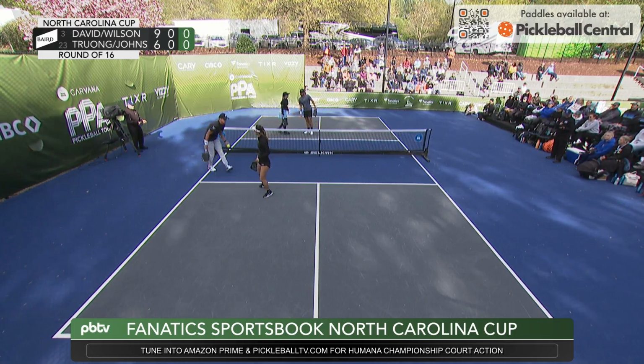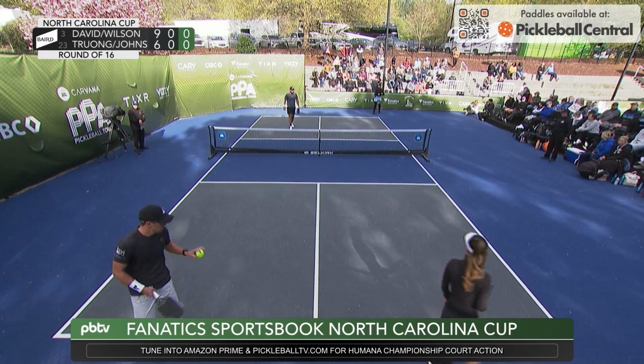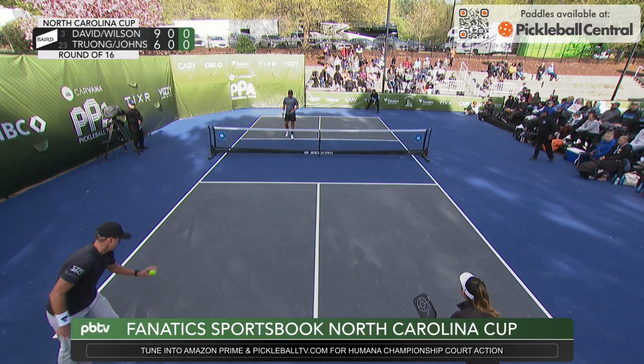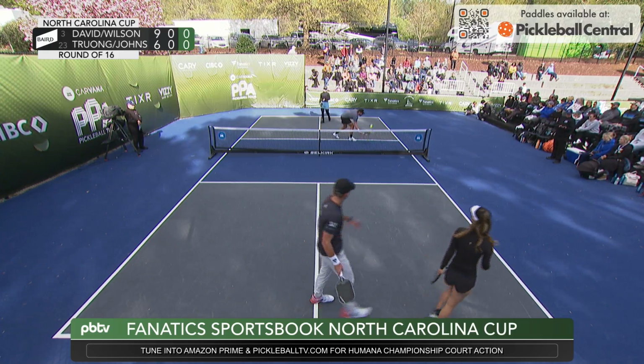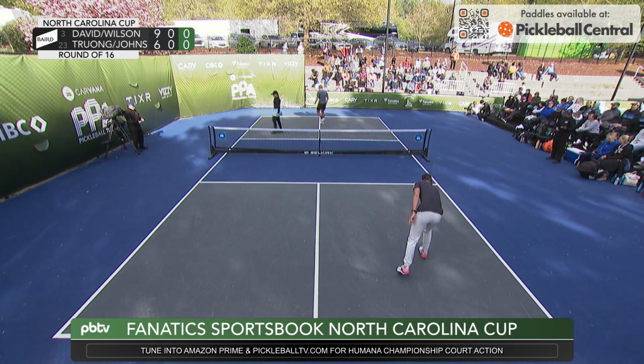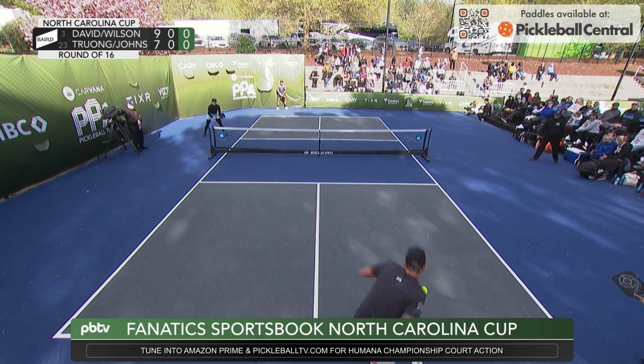Ooh, not quite. I like the Ernie attempt there. It's really tough in the wind when it's knocking that ball down. It's really hard to serve with the wind at your back, but if you can get it in, it's really hard to return back.